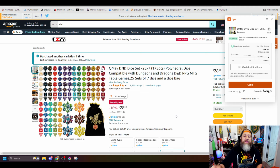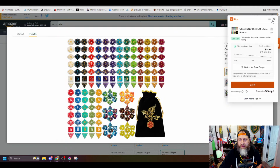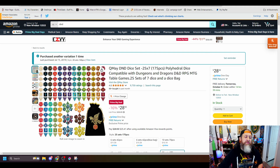And lastly, we have the big die set here. This is 175 dice for $30. So you're going to get 25 sets of 7 and one big dice bag to house them all. And you have a large variety of colors, as you can see here, from a variety of just standard colors, opaque, translucent, marbled, and so on. This is usually what I like to have if I'm going to do giveaways or just giveaway sets at a convention or what have you. 4.8 stars, almost 10,000 reviews. Again, definitely this speaks for itself here.